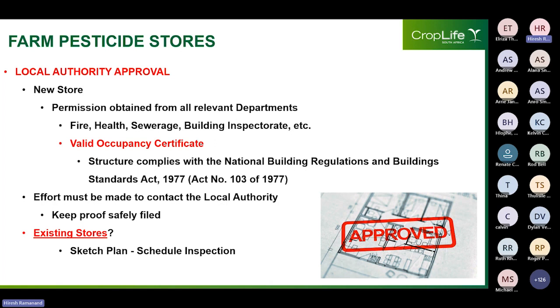The issue of existing pesticide farm stores with no valid occupancy certificate can be rectified by submitting a sketch plan of the store to the local authority in order to schedule an inspection so that an occupancy certificate can be obtained. But note that this will depend largely on the level of compliance in relation to the aspects that I will now cover going forward.